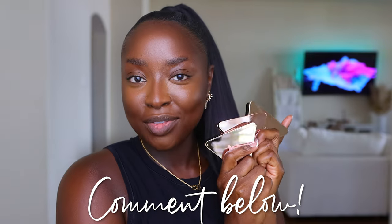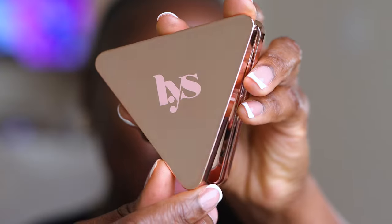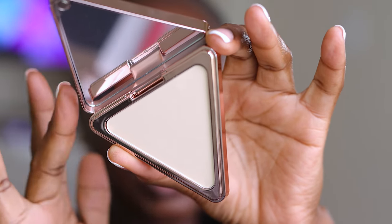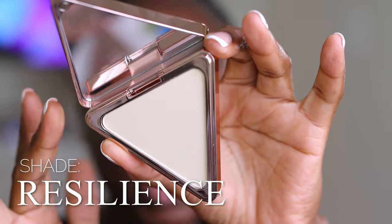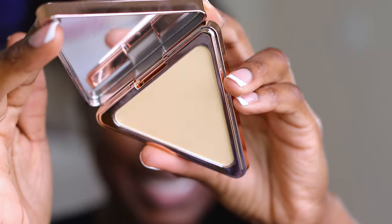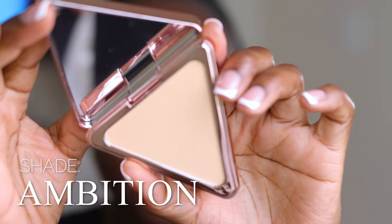I've got three of their setting powders. And FYI, L-Y-S means love yourself, okay? And all of their products have got encouraging words on them. This is Resilience, it's their translucent setting powder. This is Brilliance, their translucent setting powder. It's the banana shade, lightly banana, okay? This is the Ambition, and it's a medium tan shade.